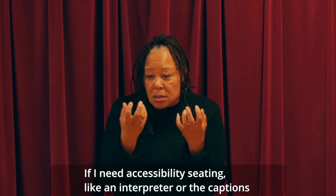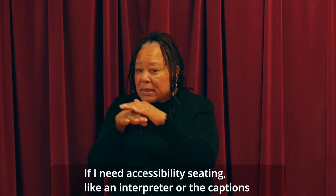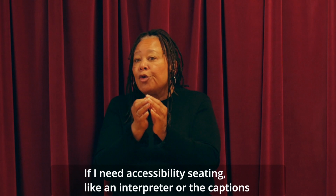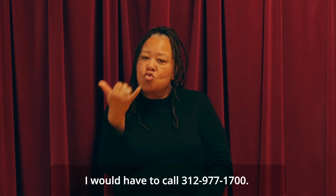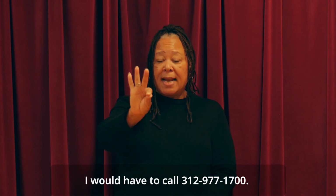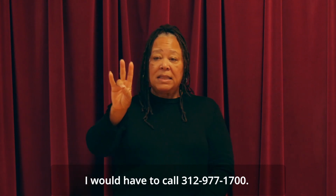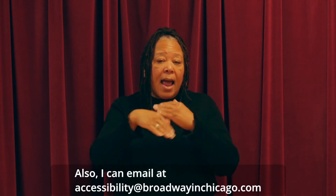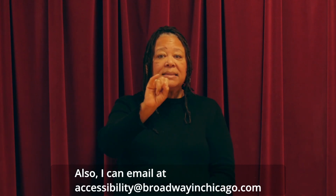If I need accessibility seating, like an interpreter or the captions, I would have to call 312-977-1700. I can also email accessibility@broadwayinchicago.com.